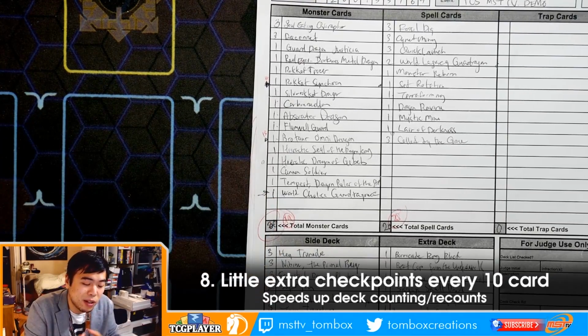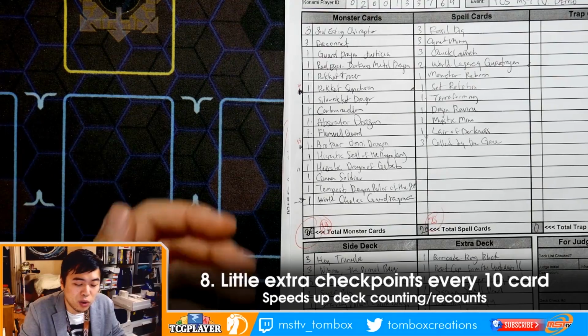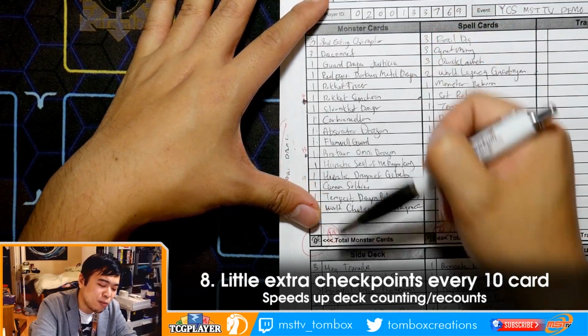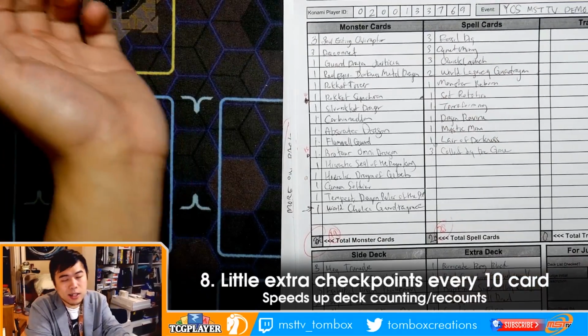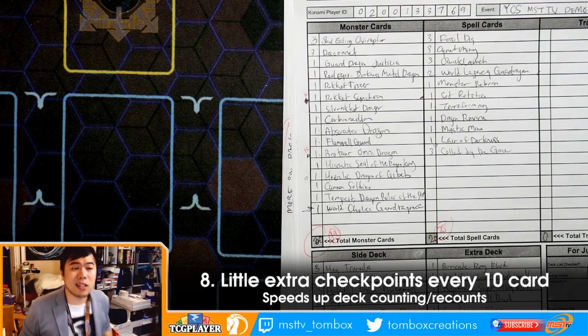But it does speed up the deck check process, because at any point we'll be able to recount, and if we lose count because you're doing a 60 card deck and I only count 59, you count 60, I count 59, we can agree on various points, like this is 10 because this is adding up to 10, and this is 20 because it adds up to 20. It just makes it a lot easier to confirm with the player what's going on. And yeah, that's the last of my little PSA.